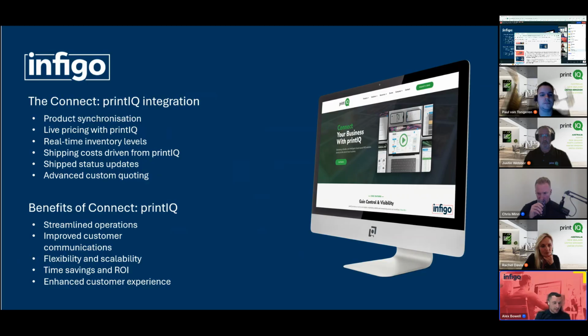Yeah, so partnership is a big thing for us. As we saw a couple of slides back, we really see the value in partnership, and the partnership between Infigo and printIQ is built on a real shared philosophy for innovation. Both our companies are driven by the needs and the ambitions of our customers, and finding a partner when we go through that process isn't just about ones that offer good technical solutions, but it's also ones that share the same sort of mindsets, so that you can work really closely together. And that's what we found with printIQ.